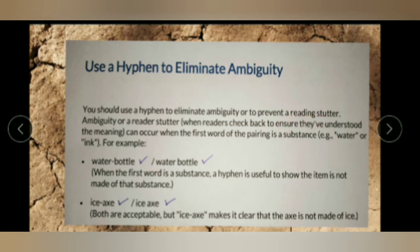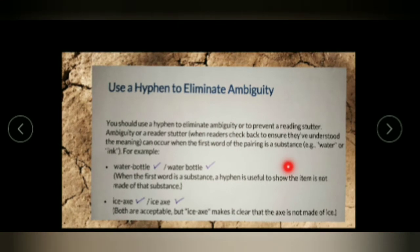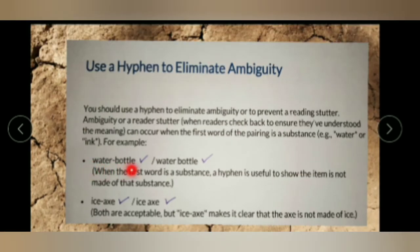When you are reading something and you stumble in the middle, you try to recheck whether what you have understood is the proper meaning or it says something else. So there would be a reading stutter or ambiguity. You'd find probably it has been written like something else, and you find it wrong. How? Suppose pairing the substances like water or ink: water-bottle and water bottle. Both the constructions are correct. You may write it as a hyphenated water-bottle or water bottle as two words. Now what will happen?